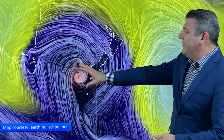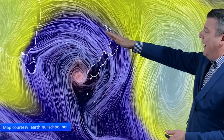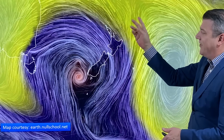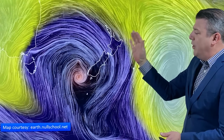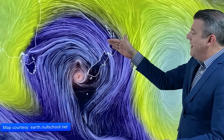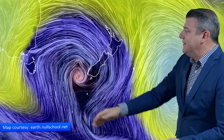So that's why this one's a bit different, and it goes all the way up to the very top of the country, although you can see it kind of fades to the yellow up here. That means that the worst of the weather won't quite be up in that zone. The worst of it will be from the central part of the North Island southwards.